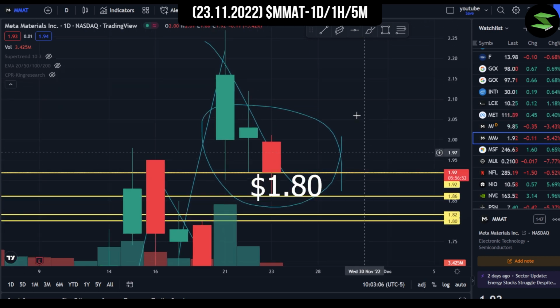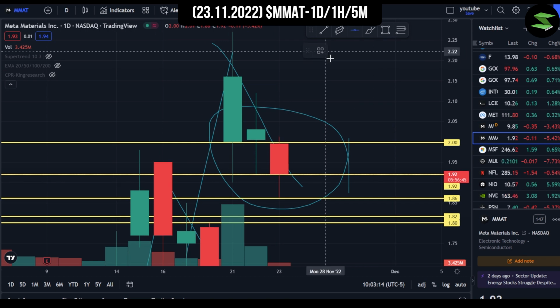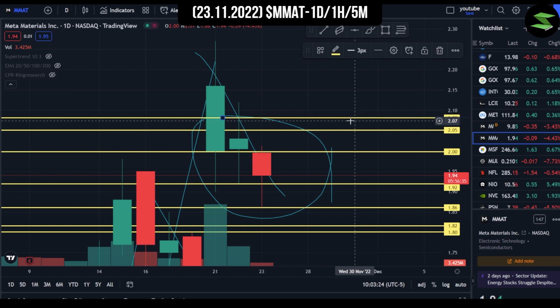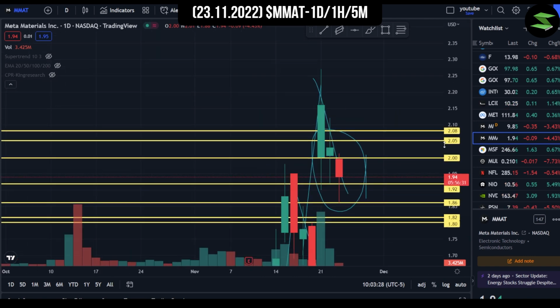If we talk about resistance, of course, we got resisted around $2. That was pretty obvious. Why can't I use the horizontal line? Never mind that. After that, we'll probably have to jump into the $2.05 range, then $2.08. And once we're above $2.08, well, it's confirmed we're going to 2.5, not financial advice.